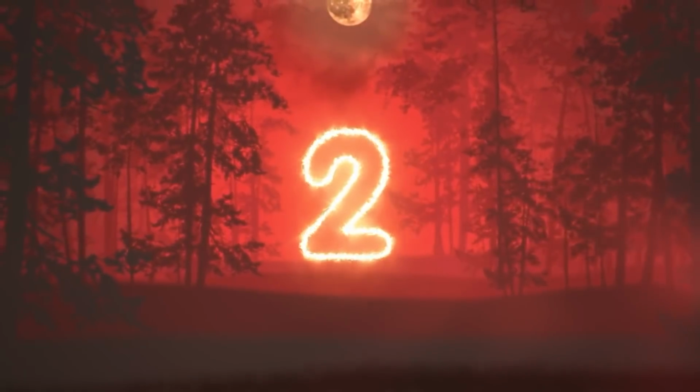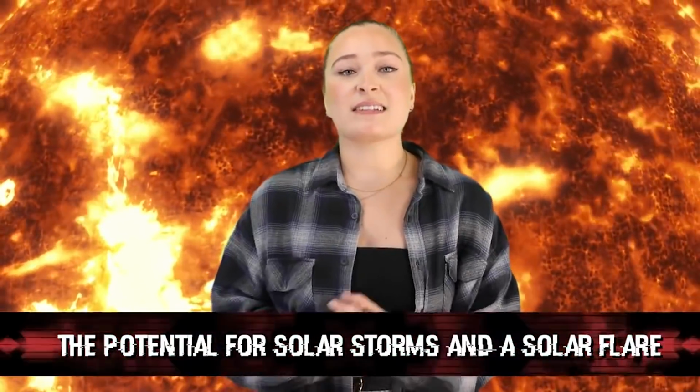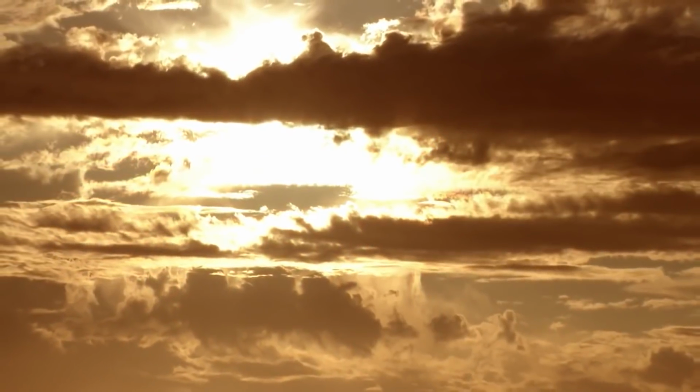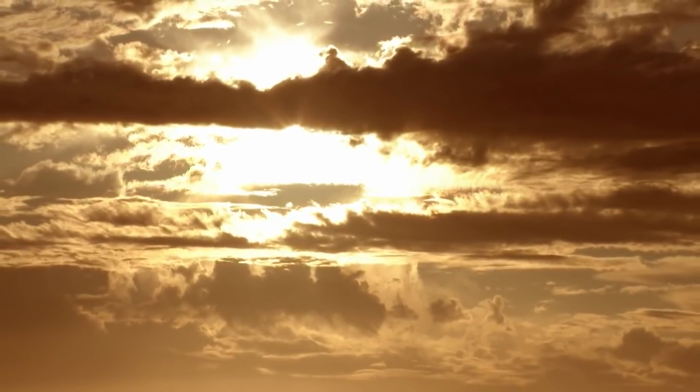Headed down to number 2, we have the potential for solar storms and a solar flare. The sun is the center of our universe and is one of the most important things for human life. The sun goes through its own phases and has increases and decreases in activity. When the sun is very active, it can cause a solar flare. A powerful flare can be accompanied by coronal mass ejection, which is a billion-ton cloud of magnetized plasma.